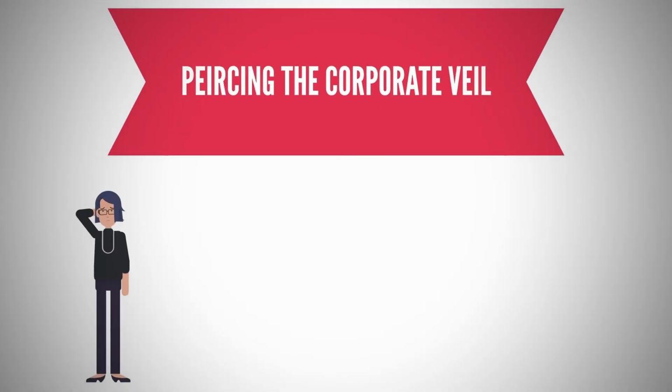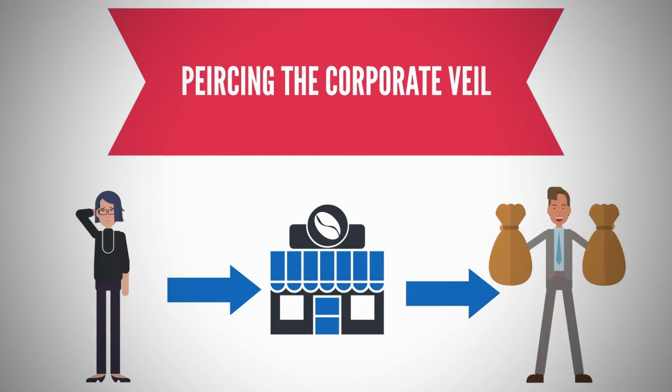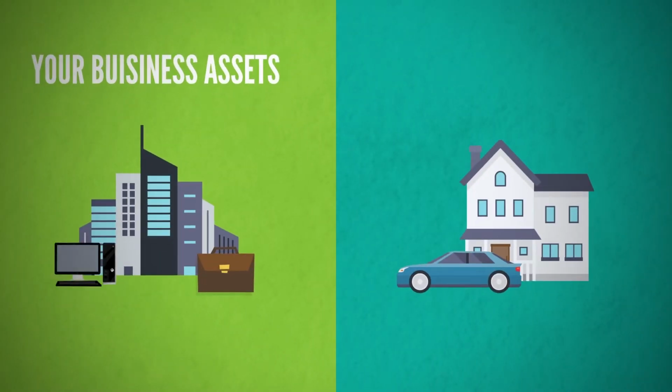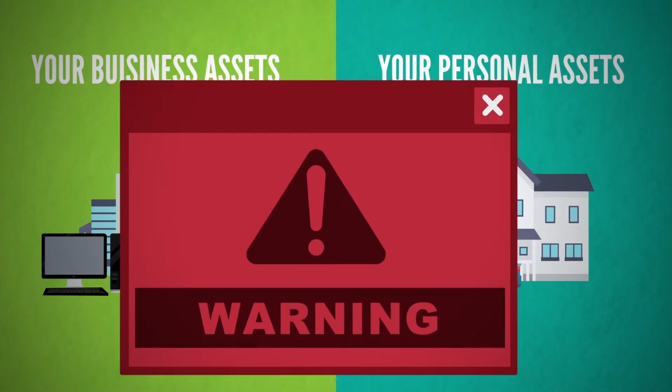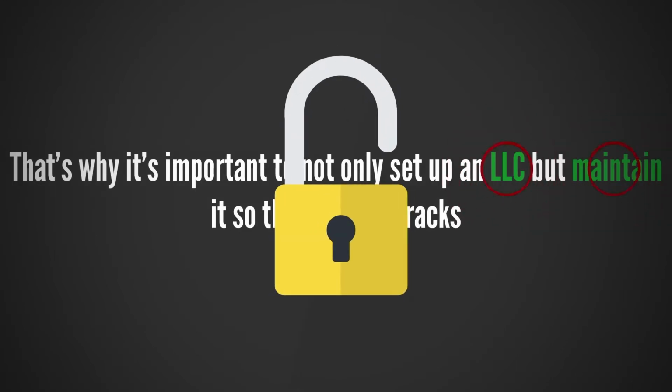Earlier, I mentioned something called piercing the corporate veil. What this legal jargon means is if your business is sued, the attorney suing your business is going to try to find cracks in your LLC. And if they can find a crack, they can pierce the corporate veil. And when this happens, they can come after your business and personal assets. That is why it is so important to not only set up an LLC, but you have to maintain it so that there are no cracks.